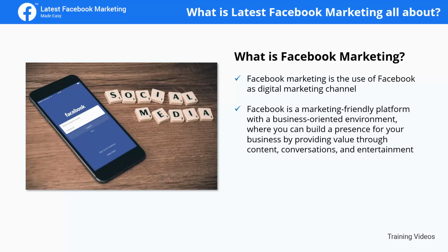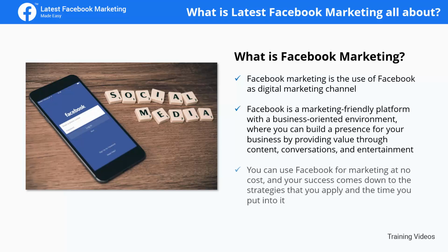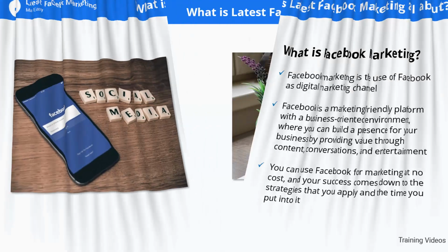Facebook is a marketing-friendly platform with a business-oriented environment where you can build a presence for your business by providing value through content, conversations, and entertainment. You can use Facebook for marketing at no cost, and your success comes down to the strategies that you apply and the time that you put into it.